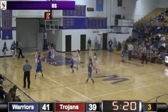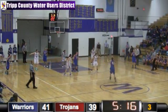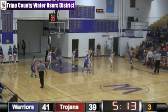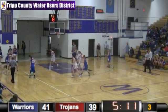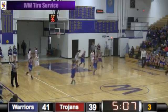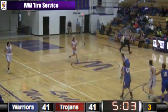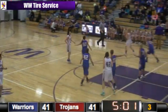Parkston does a good job breaking that press. They don't get rattled. The 3 seniors out there for the team do a good job leading. That is Jessica Alley, and that's just inside the 3-point line there, so that's a long 2. Ties it back up at 41.